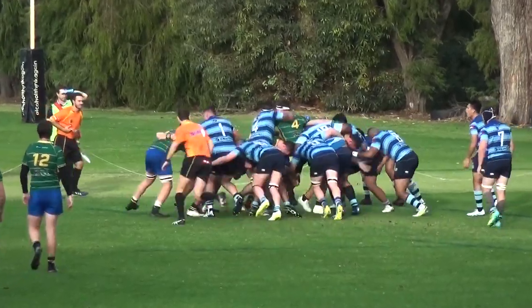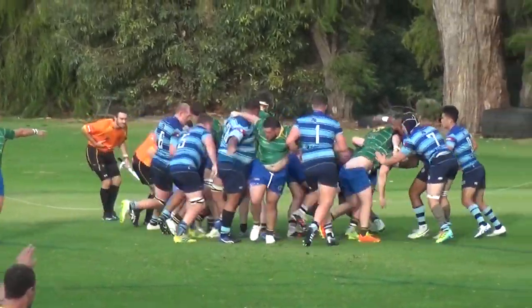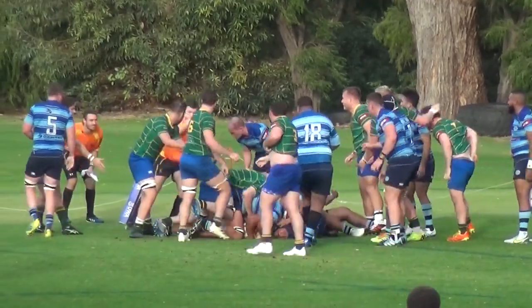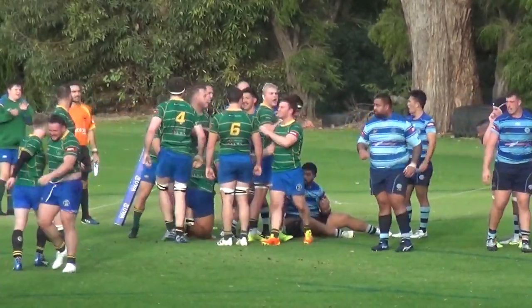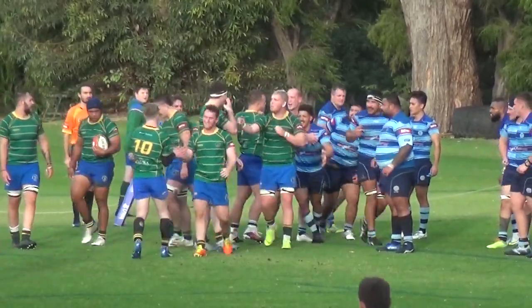Great catch from the line out. They drive towards the line, right to the line. Are they over? Looks like they are. Try called. Penalty try called.